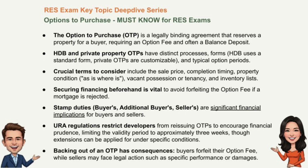This has significant cash flow implications. You essentially need the funds for both property stamp duties for a period, which can run into hundreds of thousands. It's a huge financial commitment up front. That's a big deal. You could be shelling out a lot of cash up front for ABSD, hoping to get it back later. That requires serious financial planning.